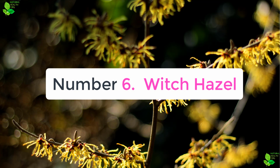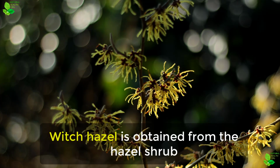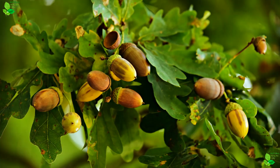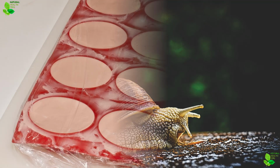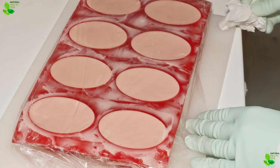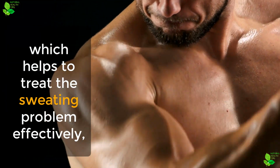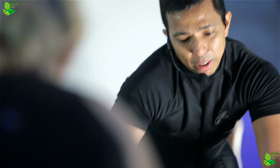Number 6. Witch hazel. Witch hazel is obtained from the hazel shrub. Its extract contains tannins, catechins, gallic acid, flavonoids, essential oils such as carvacrol, hexanol and eugenol, saponins and choline, which helps to treat the sweating problem effectively, especially on the face, by shrinking the skin pores with its strong astringent properties.